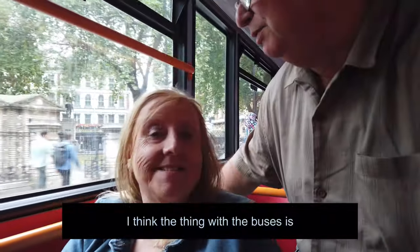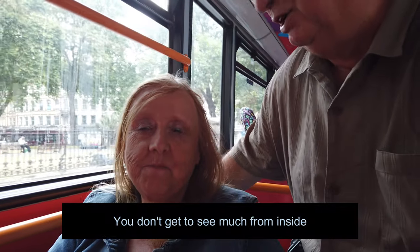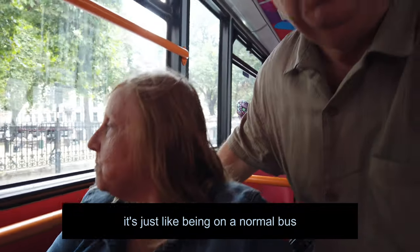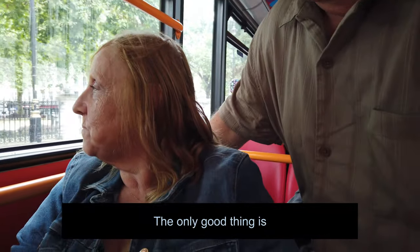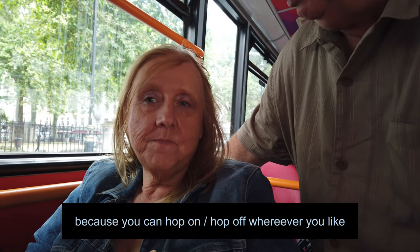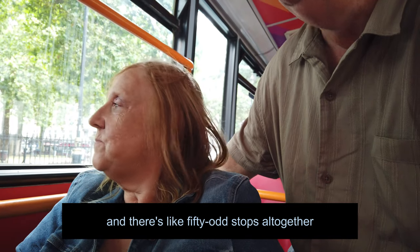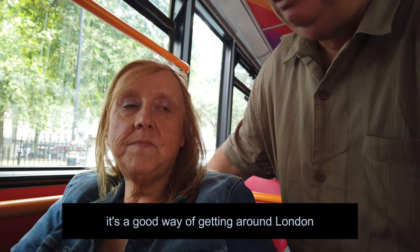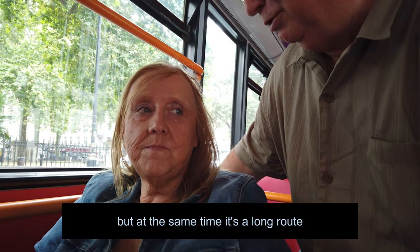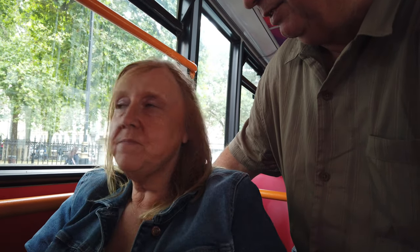I think the thing with the bus, if you're sightseeing, you need to be upstairs, because you don't get to see much from inside, as it might be on a normal bus. The only good thing is it's a good way of getting around London, because you can hop on, hop off wherever you like, and there's like 50 odd stops, isn't there. Good way of getting around, at the same time, it's on route. We've been on it now for quite a while.